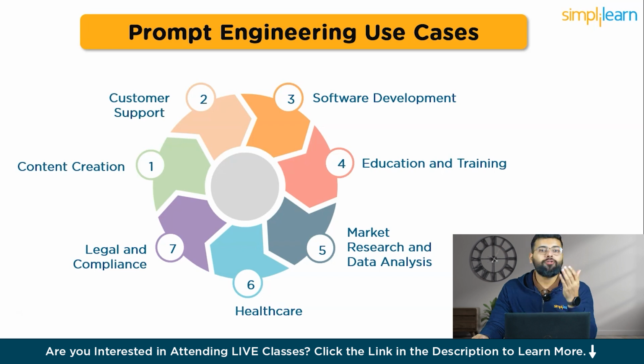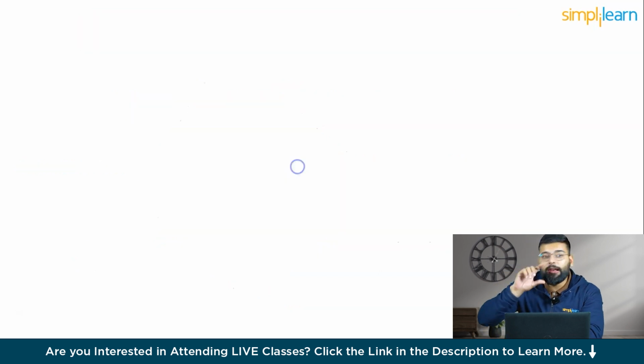These use cases illustrate the versatility of prompt engineering, highlighting its potential to enhance productivity and creativity across a wide range of industries. So these were the use cases. Now we'll see the flow of AI technologies, from where these LLM models, or the large language models, or GPT-4, that's an example, come into action. So let's start with the flow.